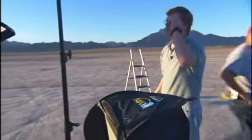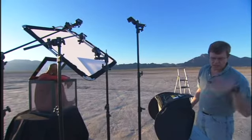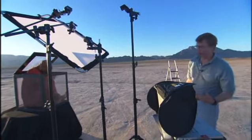One of the reasons I've moved this scrim in is to get a wrapping effect, a glow on Kelvin, a nice, good, strong character light that has definition and has direction, but also has softness.